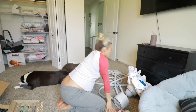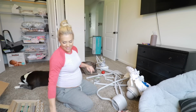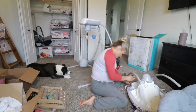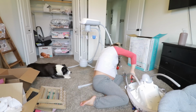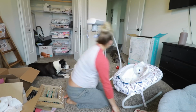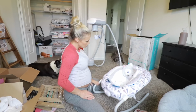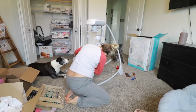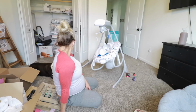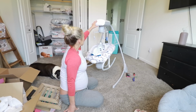I gotta put this one together. So there are no directions, nothing to tell you what goes where. I'm gonna do a little rocket science here and figure out how this thing goes together. Okay, so this is why I got this one, because I wanted the automatic here, but I also wanted the detachable one so it could be a rocker too. What to do? There we go. Oh, we turned it all the way up.